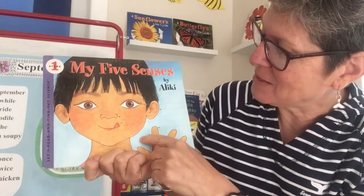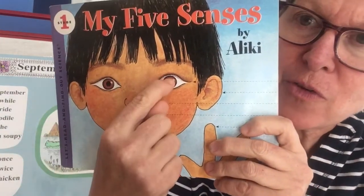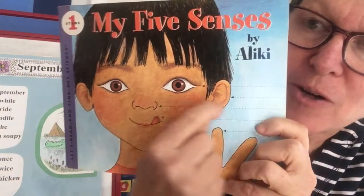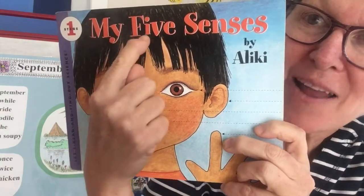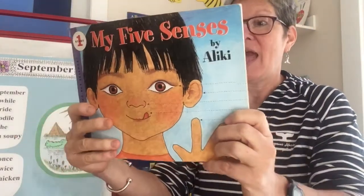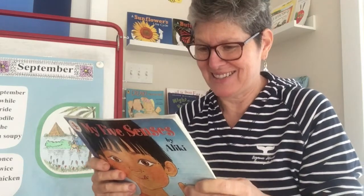I see a child's face and it's a real close-up, and to their eyes and their nose and their tongue and their fingers, there are these little arrows. It's called My Five Senses by Aliki. Okay? And on the back, it says, sight and smell, taste and hearing and touch. Our senses teach us about our world. Discover how you use your five senses.